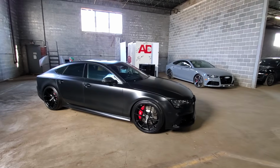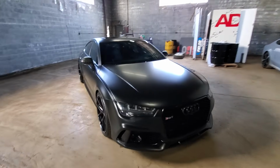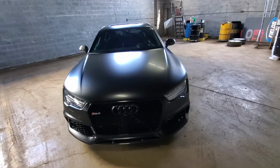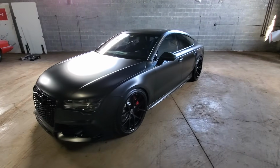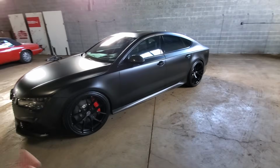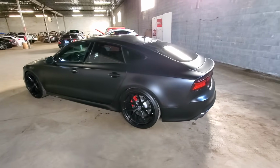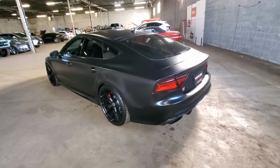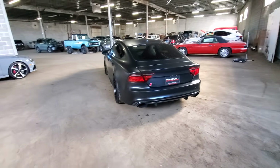All right, so like I said, this 2016 RS7 just came from the auction, and my guy Frank over at Mancuso Motorsports gave me a call right away. This is the same place that had that supercharged E63 from a couple of videos ago. What's cool about this car is that its performance modifications are somewhat of a mystery, and we think this might have been kind of like a beta test car for APR.